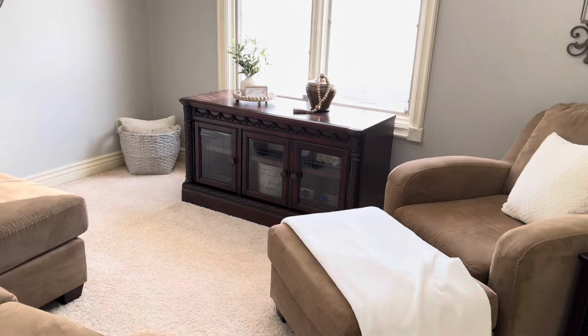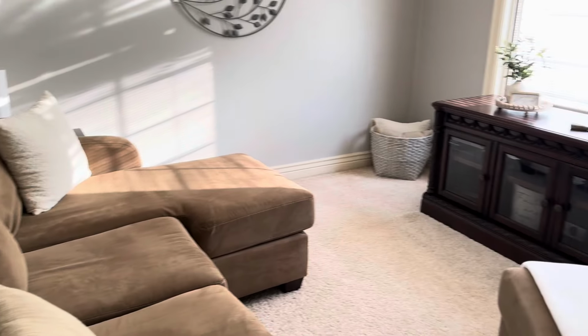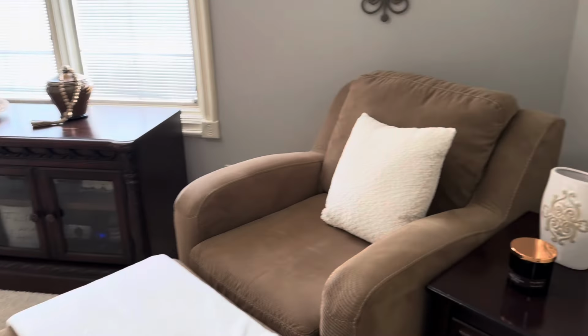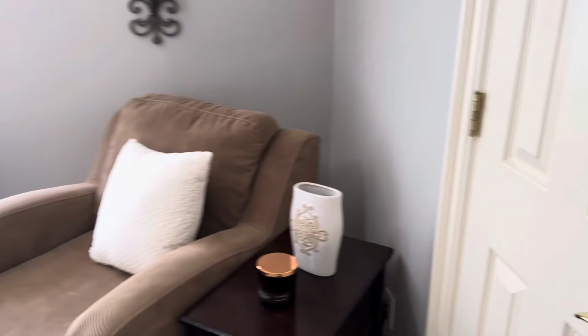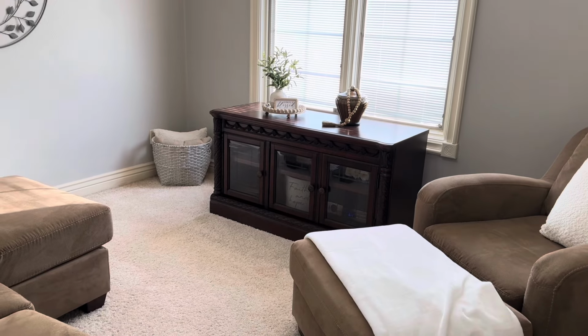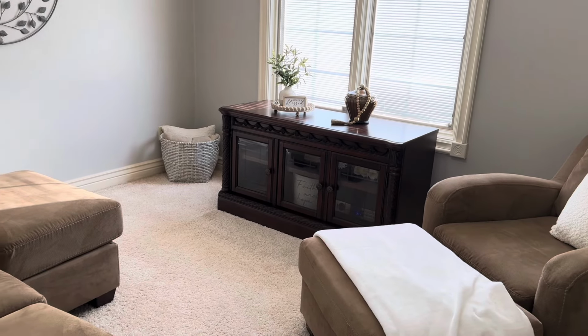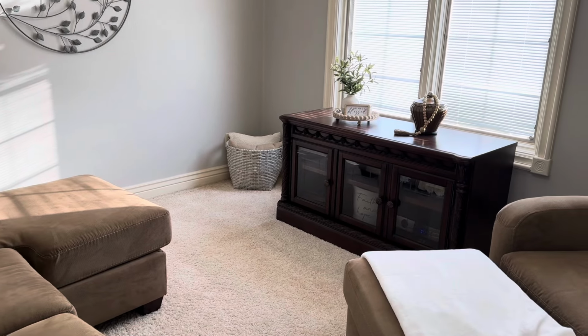Okay, friends, here is where I'm working today. Now, if you're new here, we call this the coffee room because we sit in here and have coffee, because we do have all of our coffee supplies up here in this little closet, and it's just across from our bedroom, so it's just real convenient to come over here and have coffee instead of going downstairs all of the time. Now, this room has been in this same formation, I think, for over 10 years.